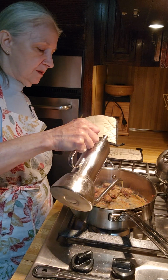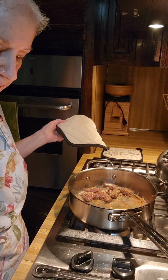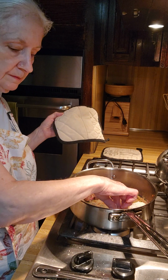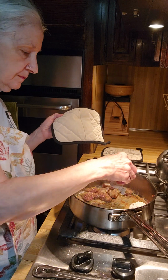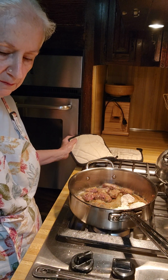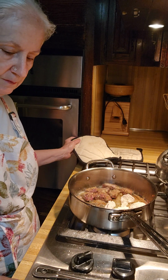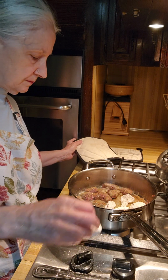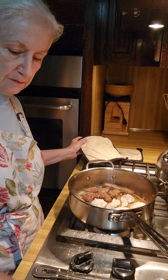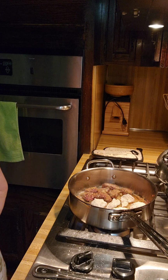Come on. Guys are absorbing all my oil. We'll get it out of that. I have to stick this meat flour again, I mean.